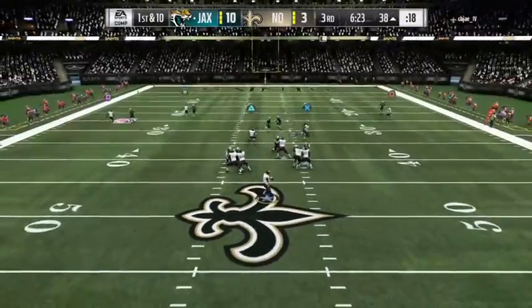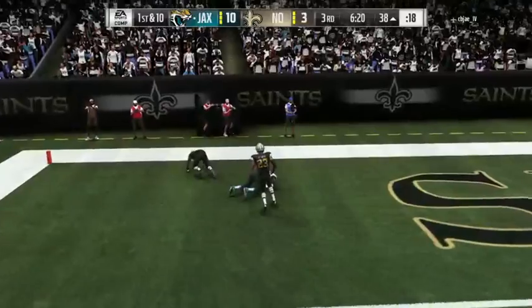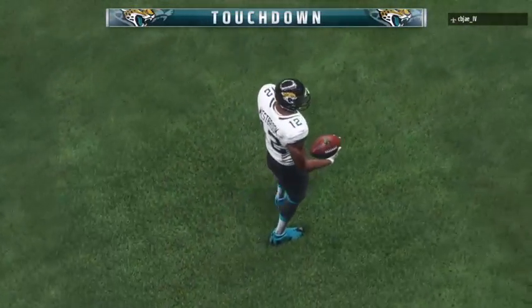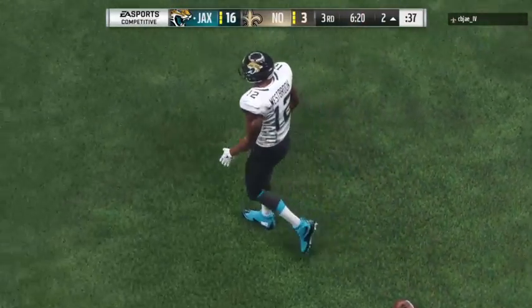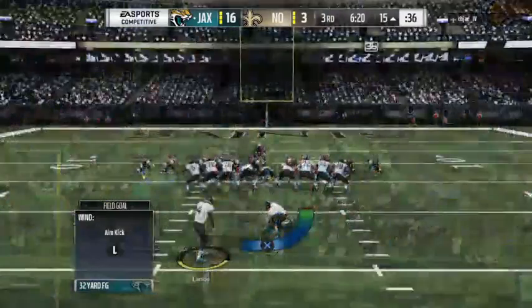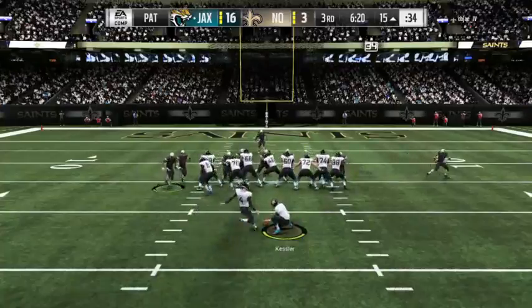On first down, Bortles looking long for Westbrook. Got his man, it's caught. Touchdown, Jaguars. His guys are in for 6, and the Jaguars add on to their lead. Always important to get the first score of the second half. Now you start to pull away a little bit and get some breathing room going.